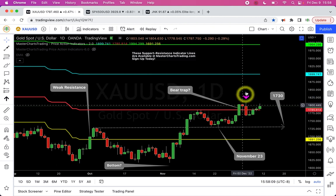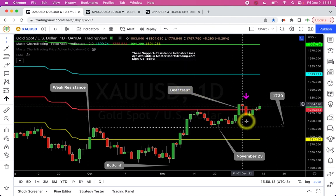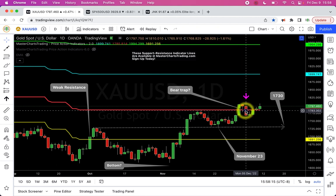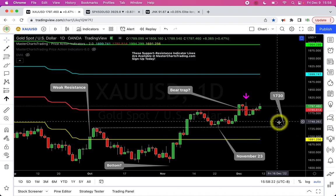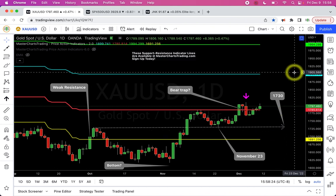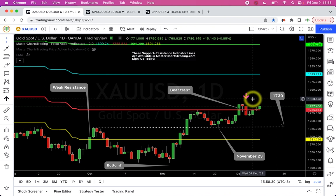Now we do have a short signal, and again I'm wondering if this is a bear trap for gold. If you sell short gold here, it might just continue a little bit lower and then pop higher. In other words, you will lose money because you bet the wrong way. So let's see what happens.